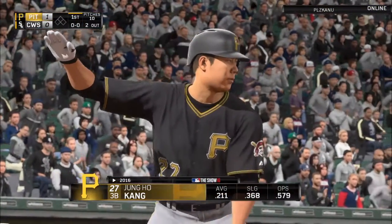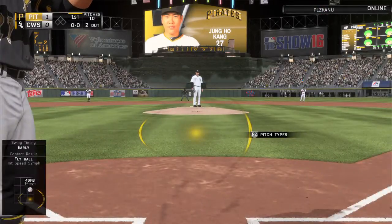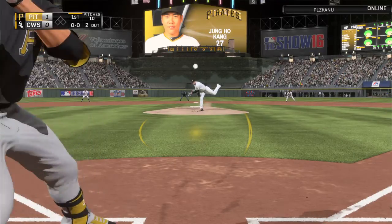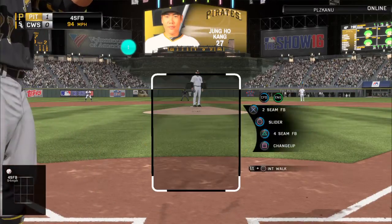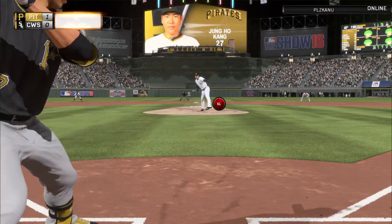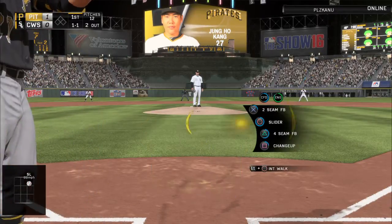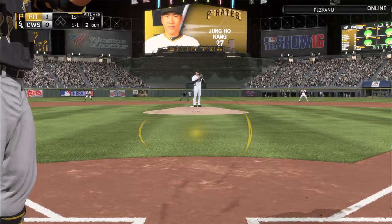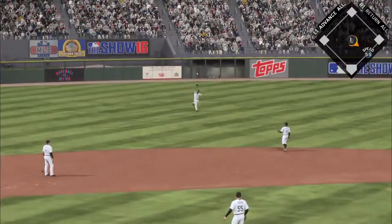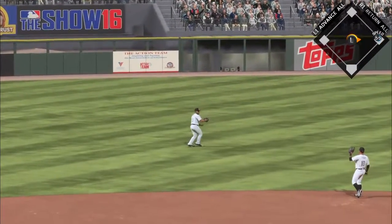Now to the plate, Jung Ho Kang, as he'll get his first opportunity in this one. And he'll try and crowd him there with a fastball to start the at-bat. It's 1-0. And a strike to even the count, 1-1. And now for the second batter in a row, this is in the air out to left field. In there, a base hit.